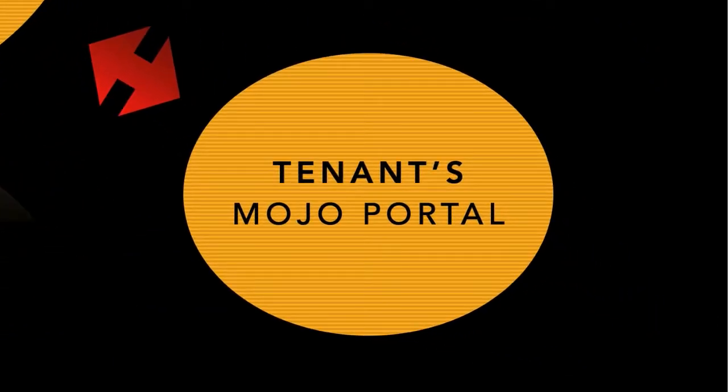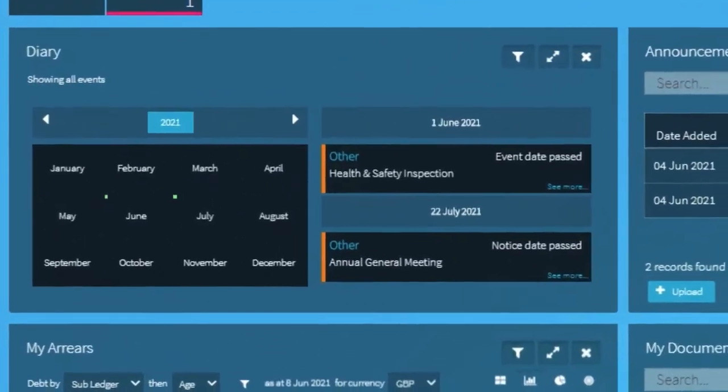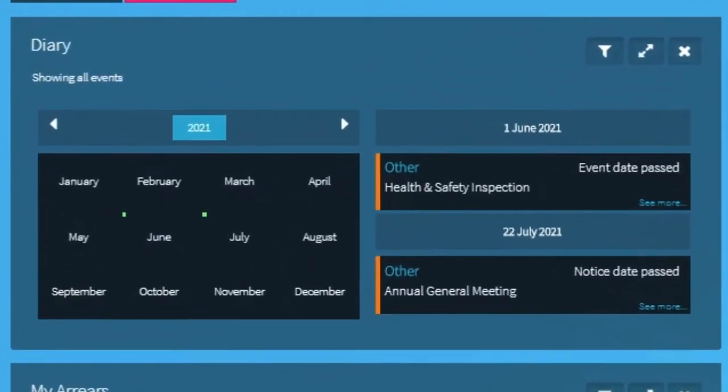Tenants are also catered for by Mojo. Each resident can access data that is specific only to their premises. On the screen here, you can see a profile for Mr. and Mrs. Smith. Here they can review key events coming up at the property using the diary widget.